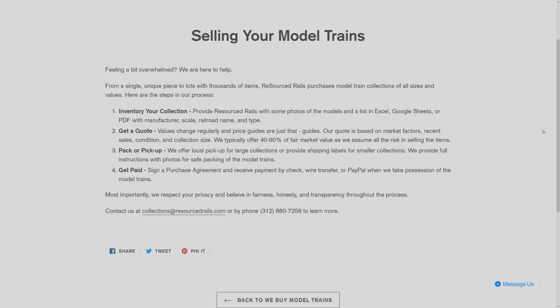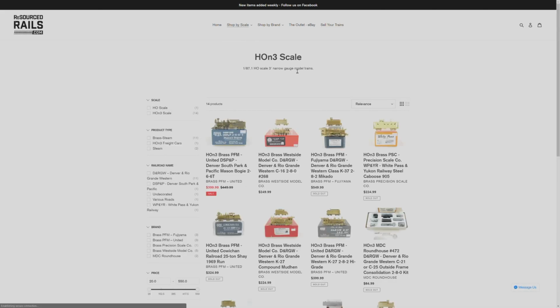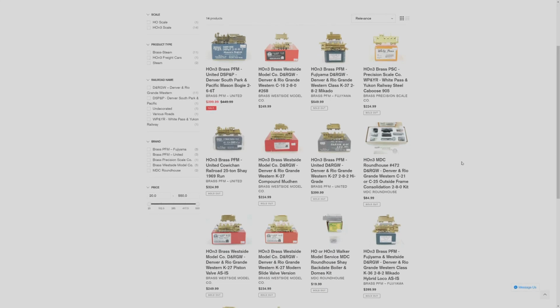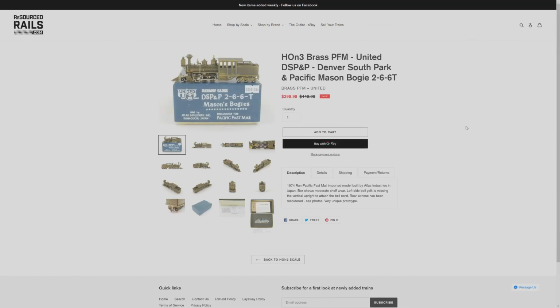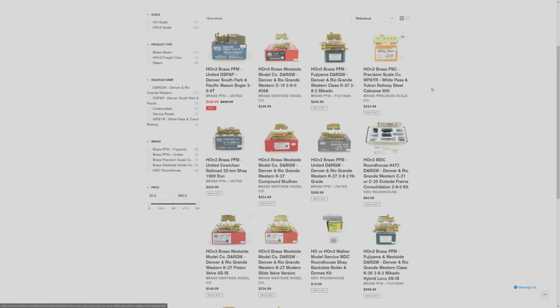But boy, if you look at some of the things he has, if I shop by scale and I need a couple of locomotives for my HON3 layout, I could click down to HON3 scale and let's see what he's got. He's got all kinds of stuff. Look at that HON3 PFM, that very first one on sale for $399. Wow, that's a decent price. I don't need a caboose, but I really need a couple of locomotives. And I'd love to have that HON3 brass PFM Pacific Fast Mail 25-ton Shay. Nice. They ran that back in 1969, and that is an incredibly reasonable price. Very cool. So there's lots of things here.